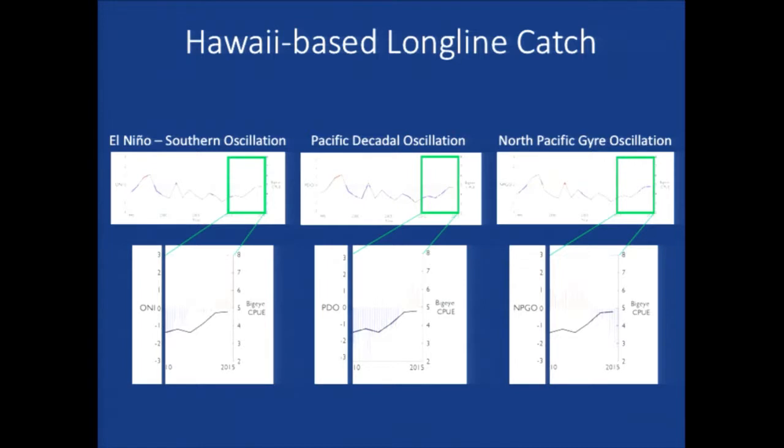So we know there was a big El Nino in 2015, and maybe that was important in that fish's life history. But also early on in its life history, there was also La Nina conditions. So how do you tease apart what was more influential in their life history and what might have a bigger impact on the fishery? And then you can see the same thing with the PDO. It was in a positive phase in 2015. But if that fish is 5 or 6 years old, there was negative PDO conditions over much of its life history. And then we see the similar thing but opposite for the NPGO. So it can be challenging to tease apart those influences.